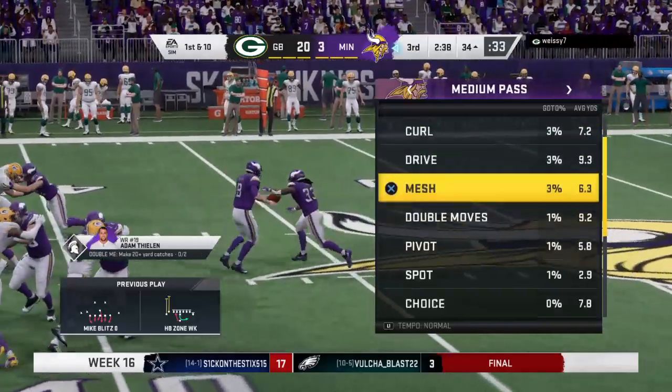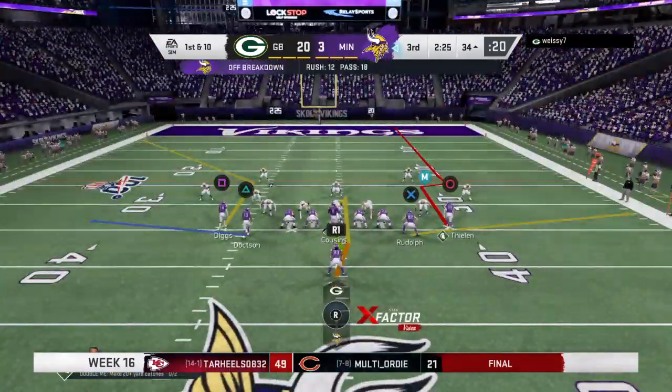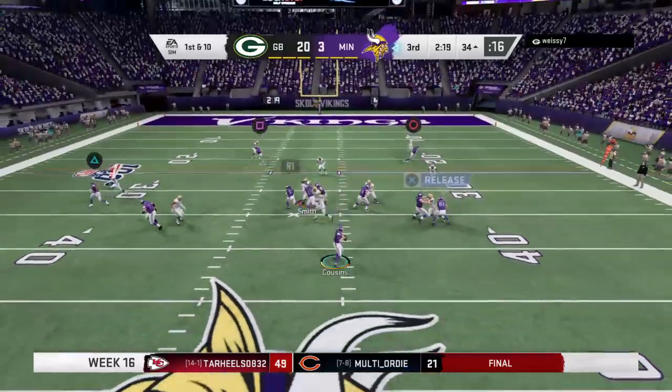Well, partner, what do you think? Might have been 4-down territory if they didn't pick it up, but yeah, it's a moot point now. I was curious, so if they didn't get it there, would they have gone for it? I guess we'll never know. Yeah, we didn't have to make that call, but I have a feeling both of us would have said, go for it.